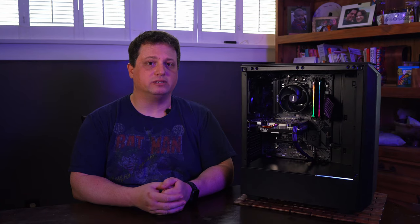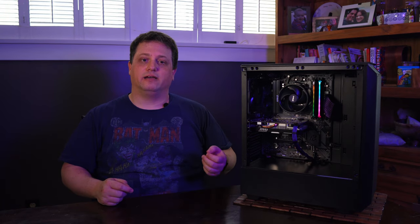GPU woes aside, building this PC was pretty straightforward and easy. The Fantex P300A is a pleasure to build in, and I like its unusual storage mounting solution from the front. Cable management wasn't difficult either. I only ended up using one cable tie and relied mostly on the cable channel and Velcro straps that were provided by the case. However, it did become a bit more difficult once I added the cable extensions.